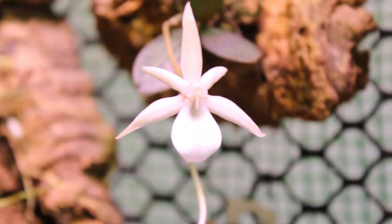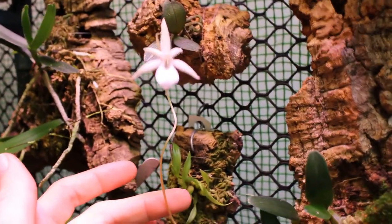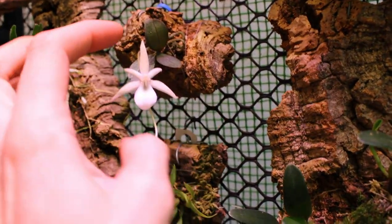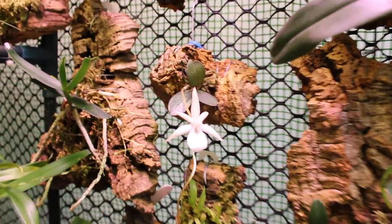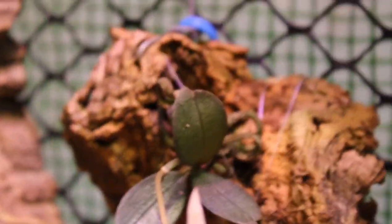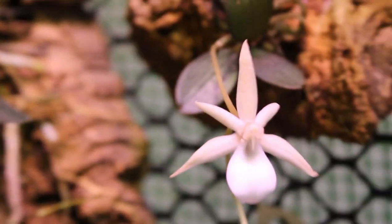This bloom from top to bottom is probably a solid 6 inches. It's about 2 inches across, you know, 2 inches or so from top to bottom of the actual bloom itself. And I don't know if you have already picked up on this or not, or are familiar with this plant, but this plant is absolutely tiny. Very much Phalaenopsis-like in nature, the way it looks.